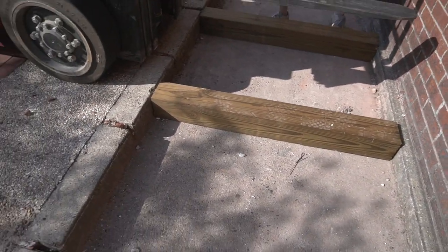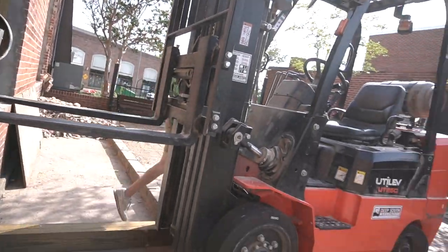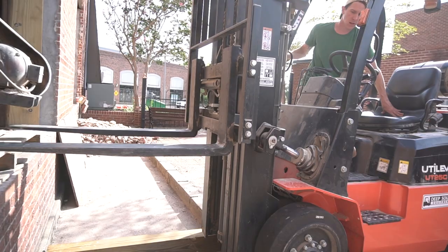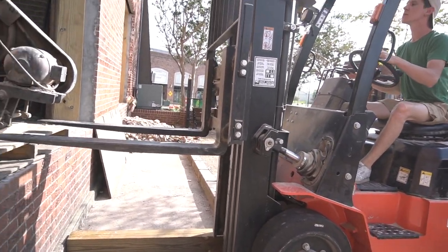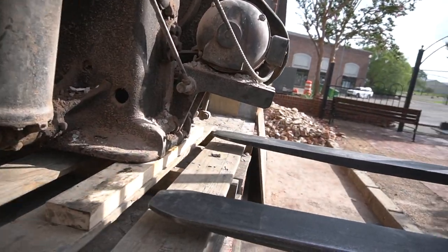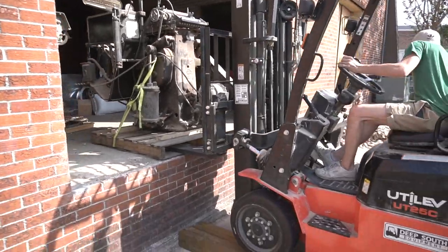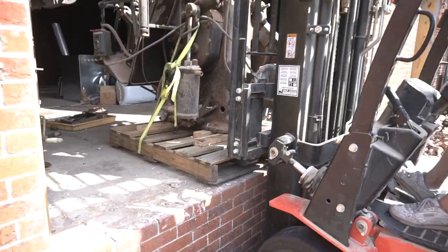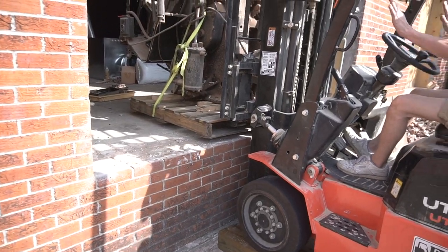We decided to use 6x6 timbers, and they fit in there perfectly. So we could roll across this gap on the timbers with the forklift and then lift the press out the hole. If you notice, we decided to add an extra 6x6 timber next to the other one just for stability and safety. At this point, we get it out of the building.